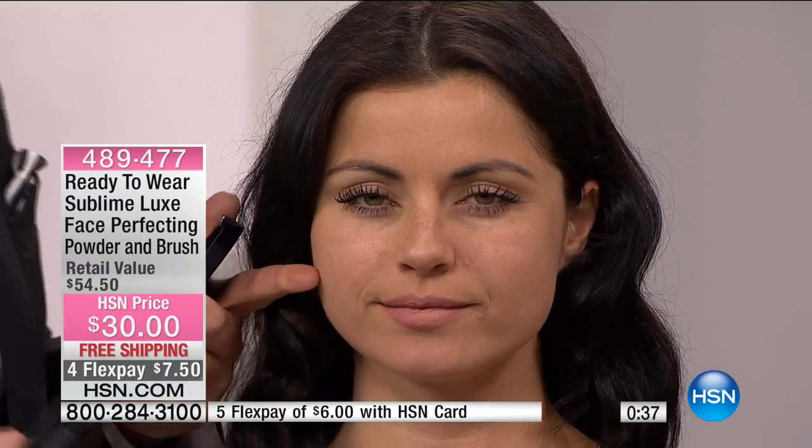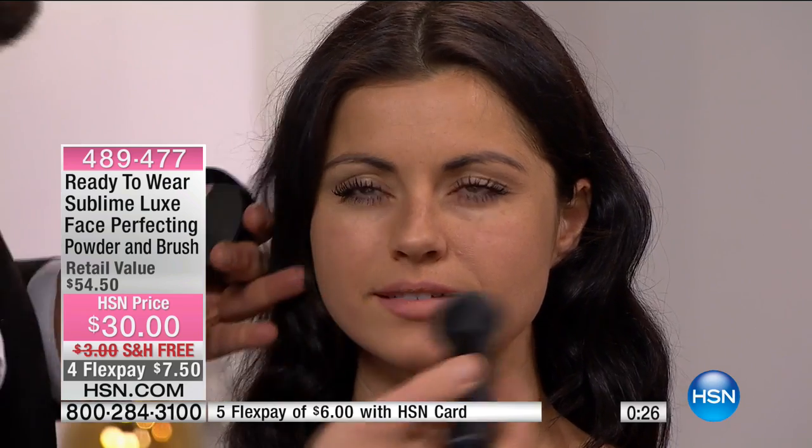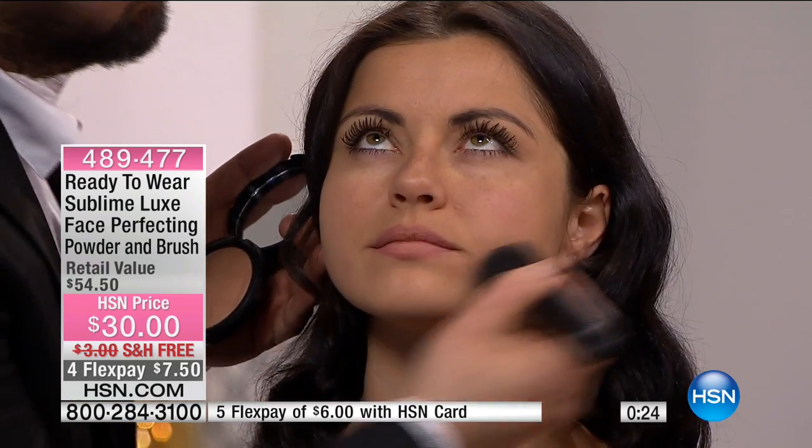As a makeup artist, this is my number one tool because what does everyone want at home, ladies? When you're doing your makeup, what do you want? Beautiful, young, radiant looking skin. And that's exactly what you're going to get when you get their Sublime Powder home. Because it looks like you have nothing on your face. That's it. It's a second skin.